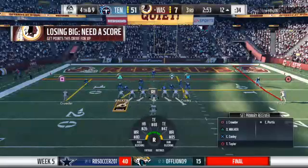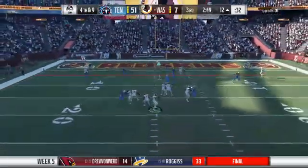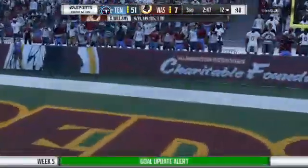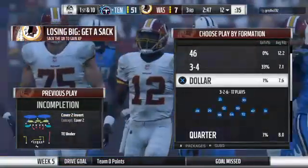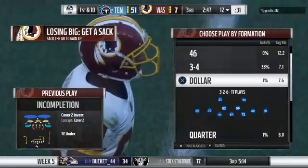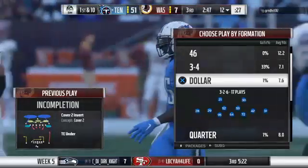And a loss of 3 to bring up fourth. Back to throw. And my goodness, this is incomplete. The Redskins go for it, but it doesn't pan out. And as a result, it'll be Titan football on the turnover on downs. The Titan offense now working their way back onto the field. And last time out, another touchdown.